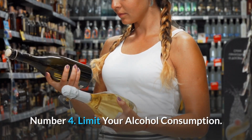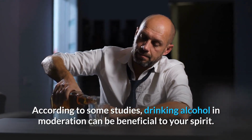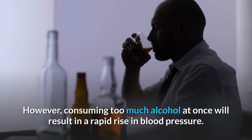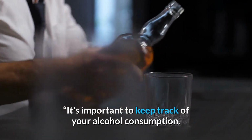Number 4. Limit your alcohol consumption. According to some studies, drinking alcohol in moderation can be beneficial to your spirit. However, consuming too much alcohol at once will result in a rapid rise in blood pressure. It's important to keep track of your alcohol consumption.